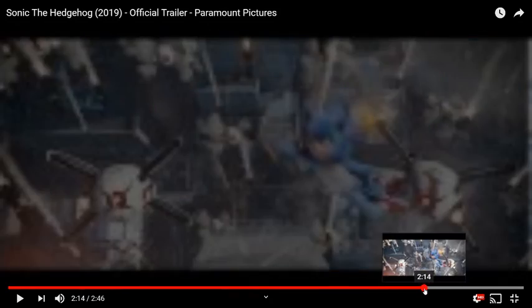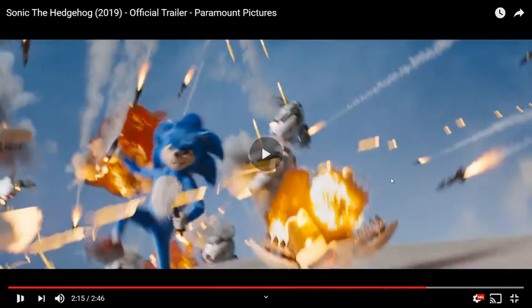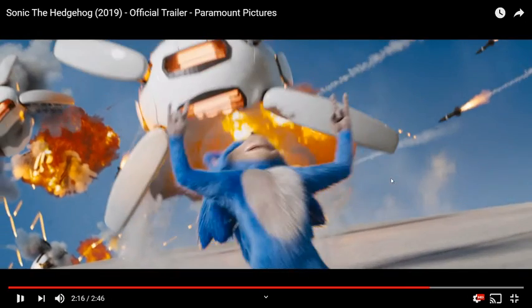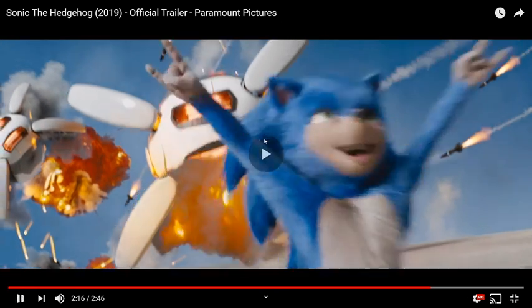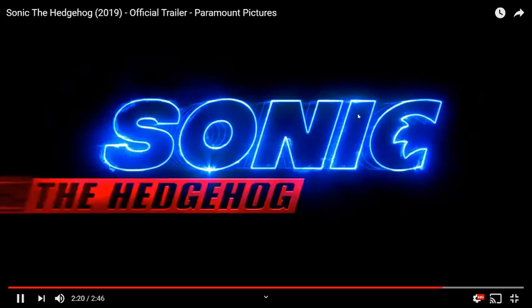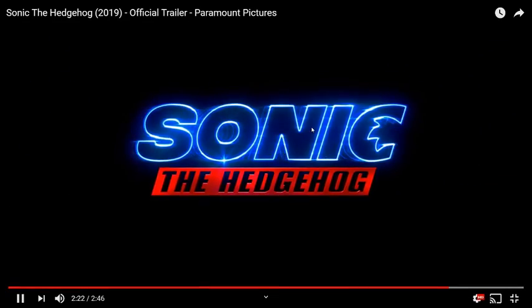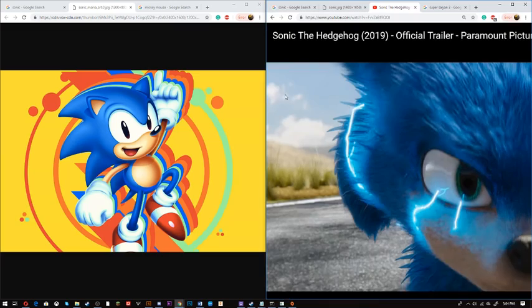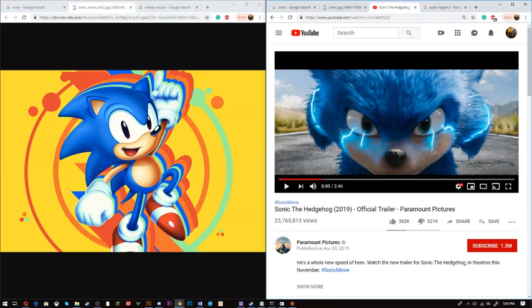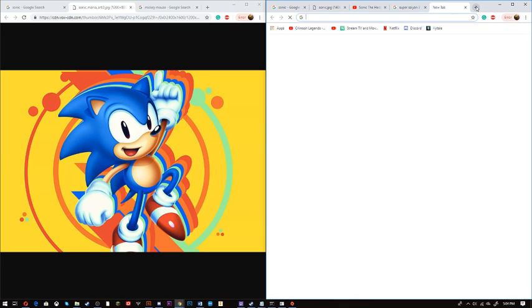So look again, the lighting's different here. Maybe that's just because of the camera blur they're doing, which I don't know why they need so much camera blur. Also, here's another rule they broke of Sonic. Oh yeah, lighting's different here. Again, it's a little bit of a mixture of the two.